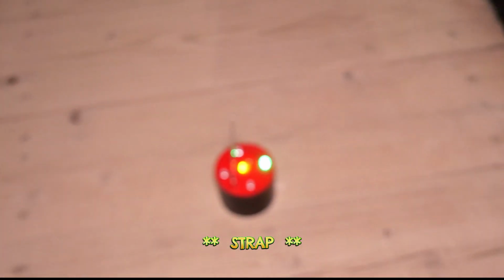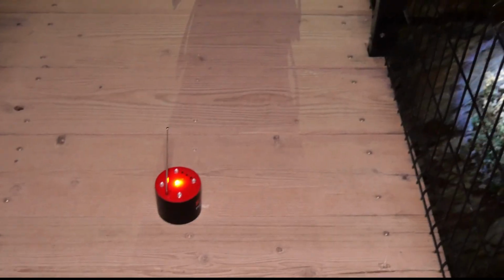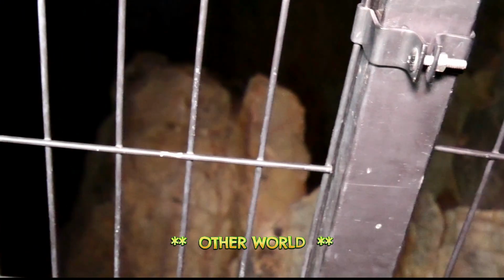Who's next to us? Right in between us. Strapped. I'm not strapped. It's almost like, let me take your attention away from the hole for a minute. Yeah. This is one of the first times I felt like we could actually be in danger. Really? Otherworld. Yeah.